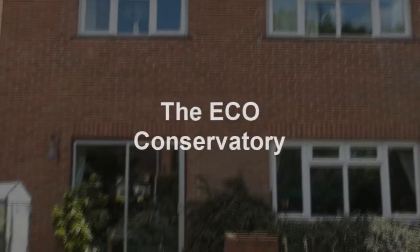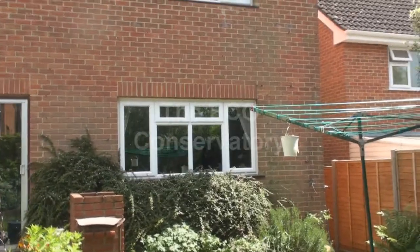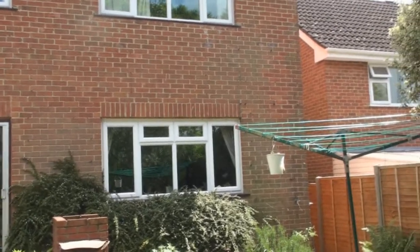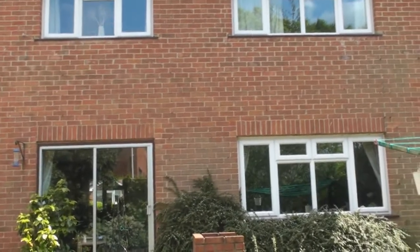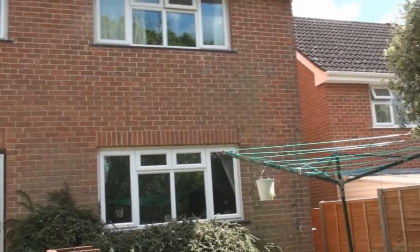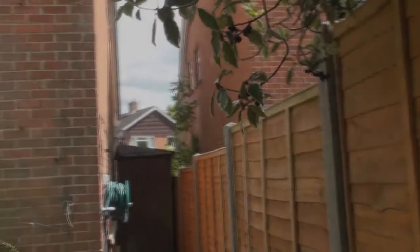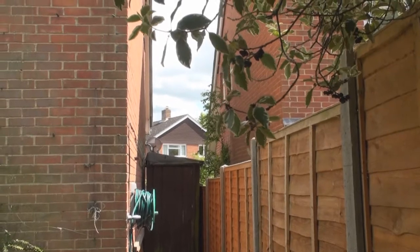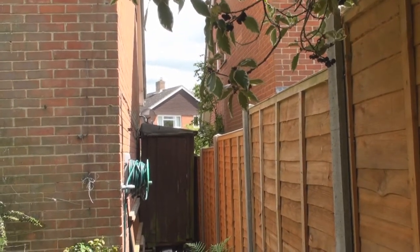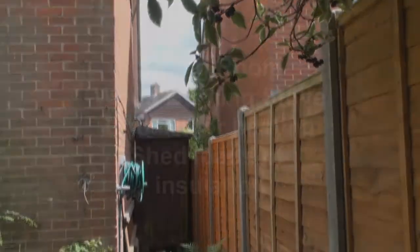And at the back of the house, you've got double doors there, mainly the sitting room, as you can see. The idea is to get rid of those doors and windows and replace them with a floor-to-ceiling sliding door that will go out into a conservatory. Down the side, there's a few things that we need doing. There's a shed down there that will go. There's some pipe work on the wall that will need redirecting.